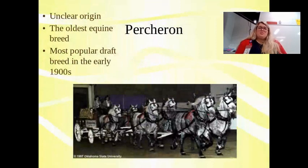Percheron is a draft breed, so this is a cold-blooded breed. Percherons are on the smaller side of those draft breeds, but they are the oldest of the draft breeds. We think of the Arabian as one of the oldest horses, though they're not really sure. I'm going to guess that it's coming from somewhere like the British Isles. It's where a lot of our draft breeds come from, but they are very strong, even though they're on the slighter side. So they're not quite as massive as a Clydesdale would be, but they still are good size.